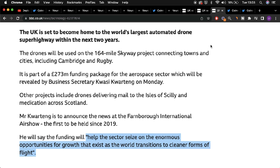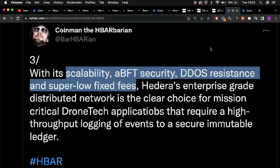So this means that when information surrounding drone activity and its overall information in regards to airspace and aircraft developments is logged, this will see increases in the demand for HBAR, where HBAR will be a means of validating and authorizing transactions surrounding drone activity and aircraft activity within airspace. So increases in the demand for HBAR in this sense will lead to increases to the price of HBAR, especially over the long run.